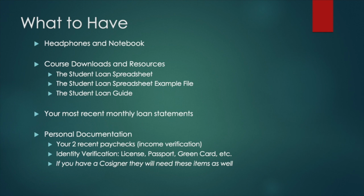From there, within the course, you're going to have some different downloads and resources that you will have access to. We recommend downloading and saving a copy of the student loan spreadsheet that we will build out through the duration of the course, as well as the student loan spreadsheet example file that has mock-up loans that will be used as a reference if you have personal questions on the student loan spreadsheet. In addition, we have the student loan guide, which has additional resources and companies that we recommend refinancing through. We will refer back to this guide throughout the course, so we recommend just downloading and saving a copy to your computer.